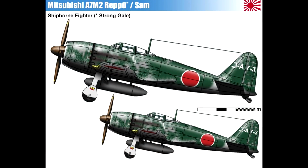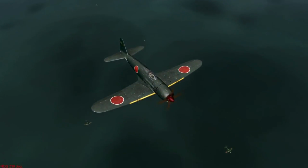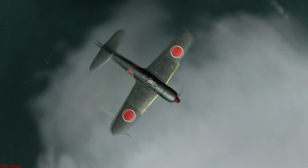So we are starting out with the Mitsubishi A7M2. Man, this plane is pretty. I'm just looking at some pics right now. I love the way it looks with its kind of wing. I don't know, it's kind of like the Corsair a little bit. But anyways, this was the successor to the A6M series. The main goal of this plane was to obviously replace the A6M, but it seriously replaced everything about the A6M.